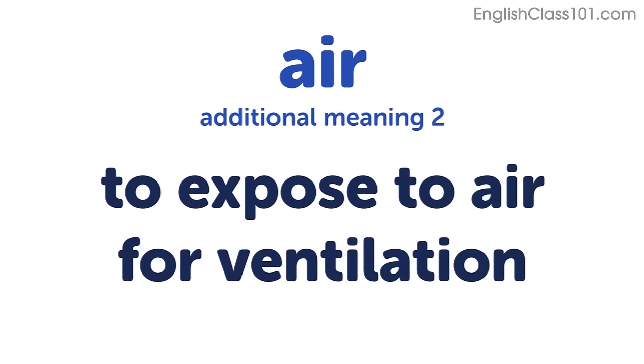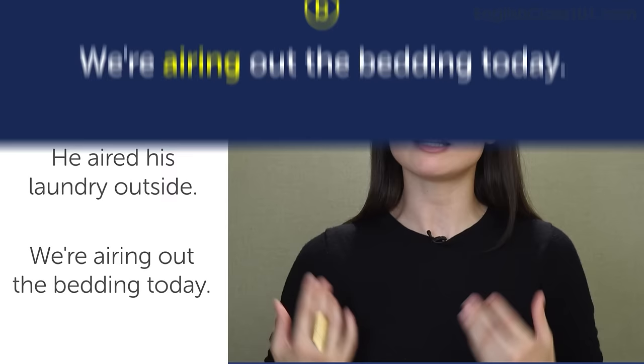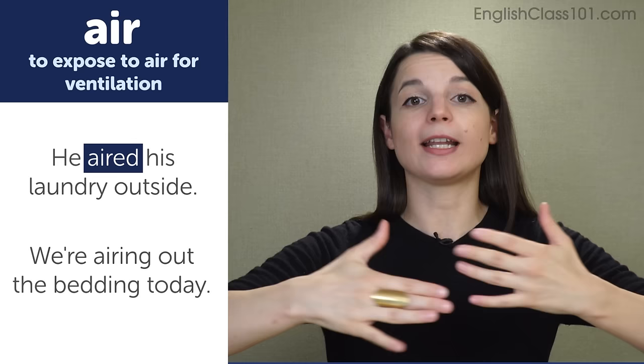The second additional meaning is to expose to air for ventilation. We often use out with this meaning. Let's take a look at some examples. He aired his laundry outside. We're airing out the bedding today. So in the first example sentence, he aired his laundry outside, we see that he is exposing his clothes, probably, to air outside somewhere. So that means like hanging up clothes so that air can flow through them.